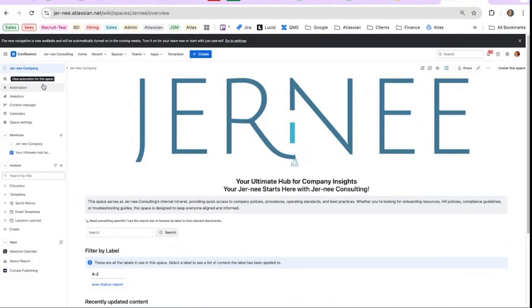Yeah, I mean, you should be able to have a guest user that could actually go to the page. I'll need to double check if they'll be able to click approve. I don't see why they wouldn't.